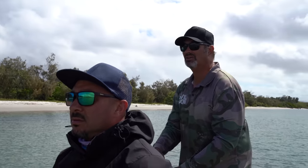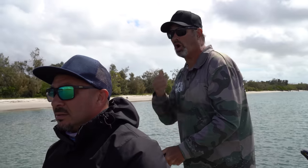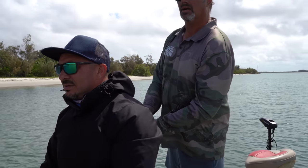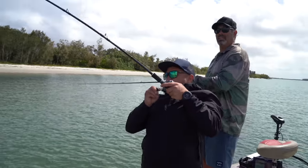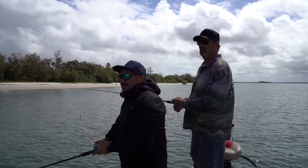Still there. Huge fish. I think he's on my lure. Is he? Yeah, he's still there. He's probably got him. Oh, he ate it and then he spat it. Oh my gosh, he ate it and then he spat it. Oh, yeah, got him. Can you get him? Yes, got him. Oh, he spat it.